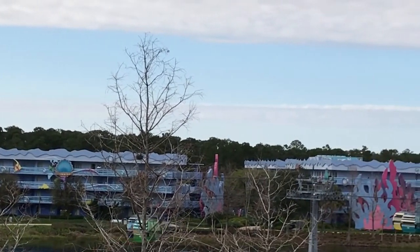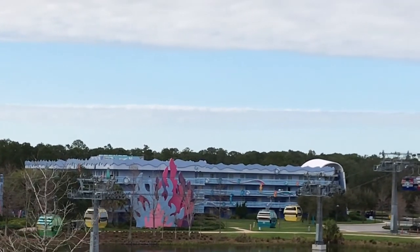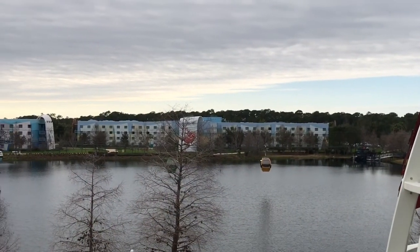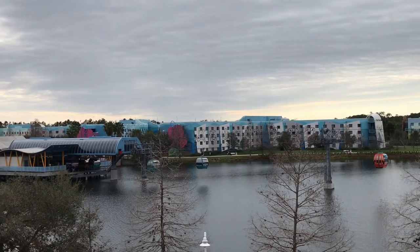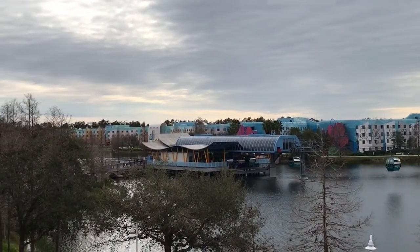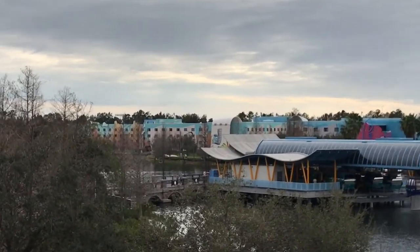This resort tour will start in the Little Mermaid section. Then we will go into the Lion King section. From there we will go into the Finding Nemo section. And then last we will end the resort tour in the Cars section. This is an extensive resort. There's a lot of ground to cover.